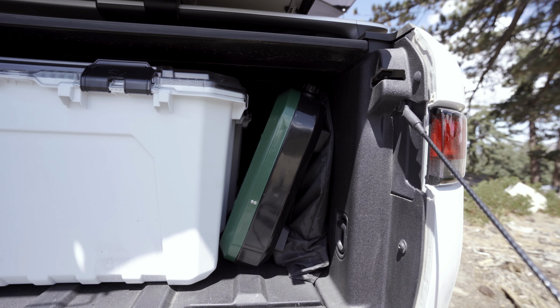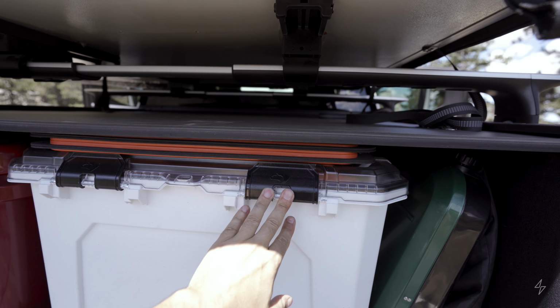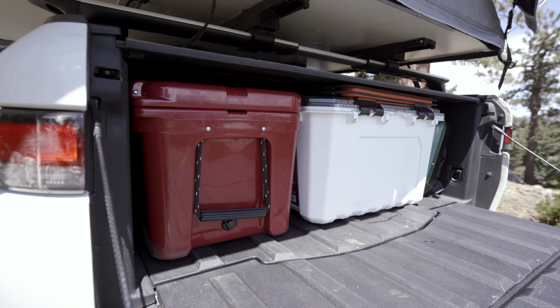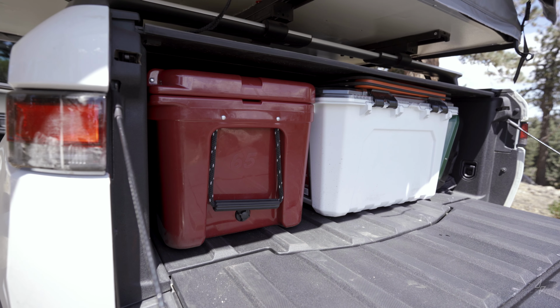On the right, I've got the Coleman stove kind of propped up at an angle there. It stays pretty secure. And then I've also been sliding the Jackery solar panels on top of those white Husky boxes. And then right next to those boxes, I've got the Yeti cooler. And the way this is set up, I can actually just slide it out and easily access it on the tailgate.